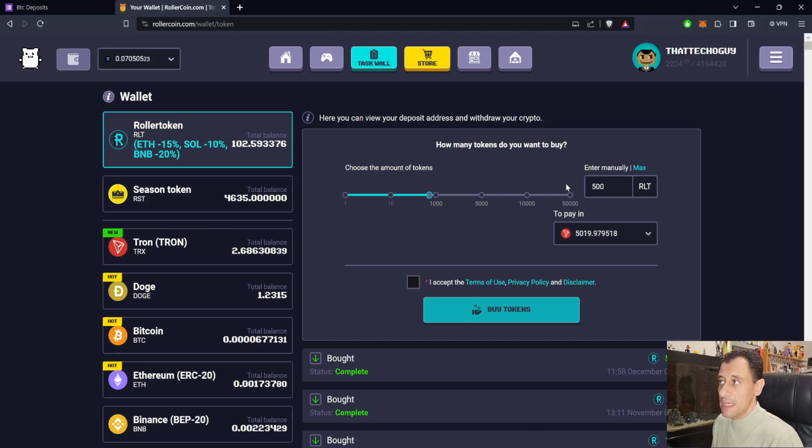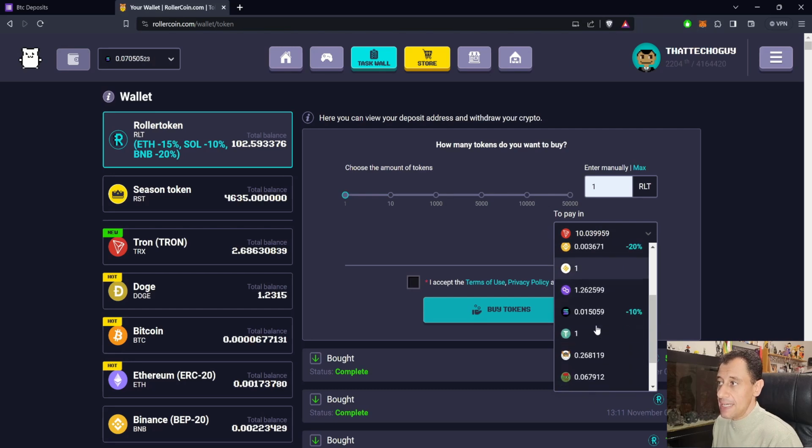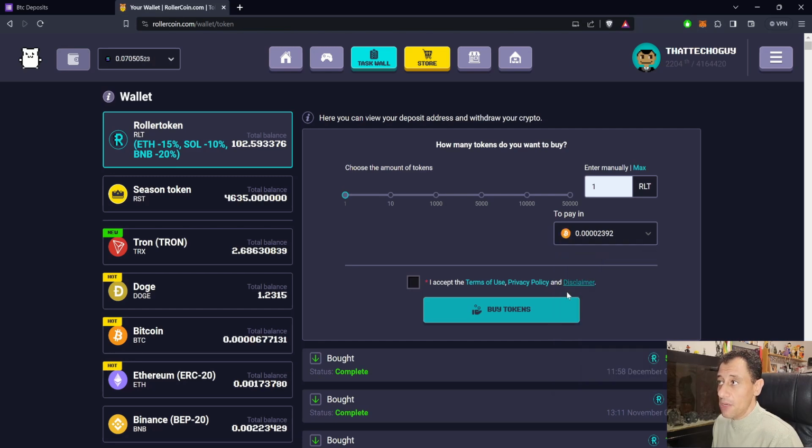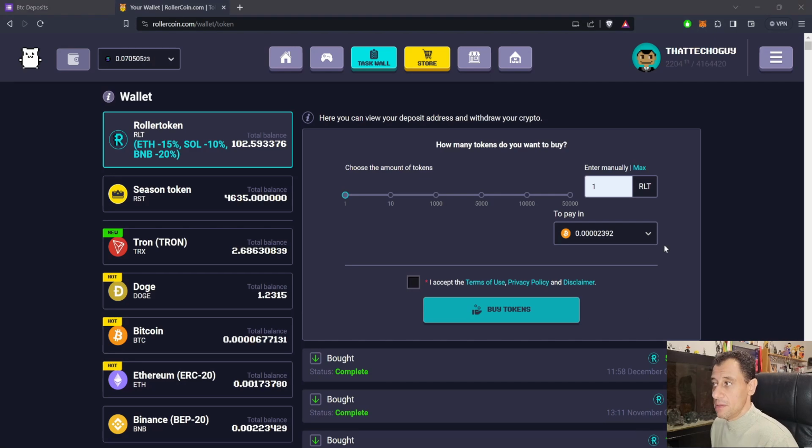Obviously, to purchase RLT, all you need to do from this section on the Roller Token wallet is go, for example, 1 RLT, and you go to Bitcoin. In this case, it's going to be with the 35% discount, meaning you're going to get more RLT for the Bitcoin that you're spending. So if I just click on Bitcoin right there, that means that for 1 RLT, I would need that many Bitcoins, okay? So then you'd click on I accept and buy tokens, and that transaction will appear down here as well, okay? So again, screenshot of this clearly and the transaction that you did between the 7th and the 10th of December.